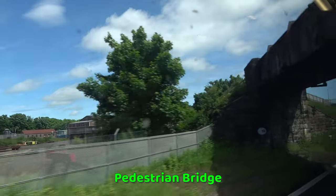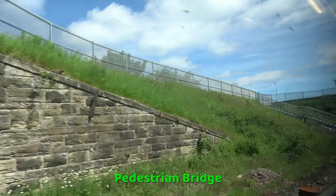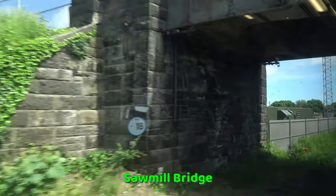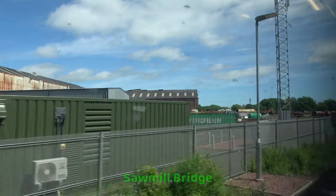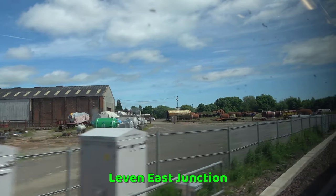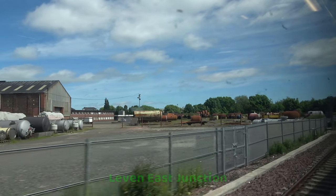Now, this is on the outskirts of Leven, and we're just entering into the main area, going under Sawmill Bridge, and we encounter a couple of junctions before we get into the Leven station, which has been specifically designed to accommodate large charter trains.